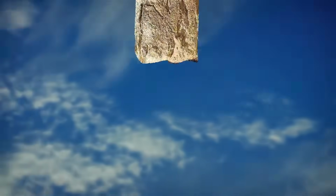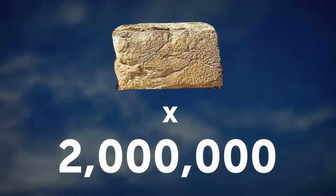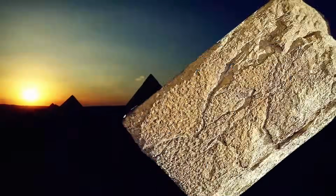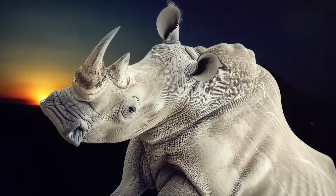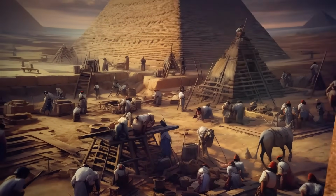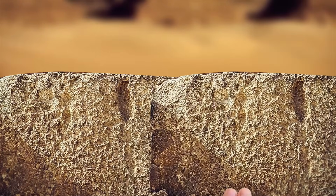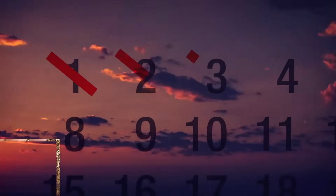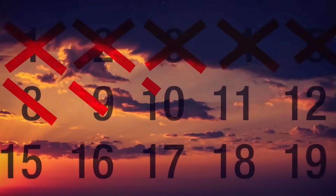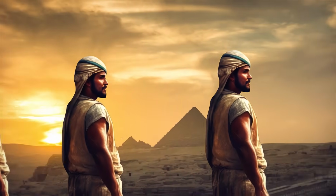He figured that over 2 million limestone blocks had to be used to build the pyramid, each weighing around 2.5 tons, around the weight of a rhino. The architect wanted to finish the construction in 20 years. To make it possible, a stone had to be carried and pushed into place every 4 minutes, 24 hours a day, 7 days a week, and 365 days a year, except leap year. So obviously, a lot of workers were needed to make it happen.